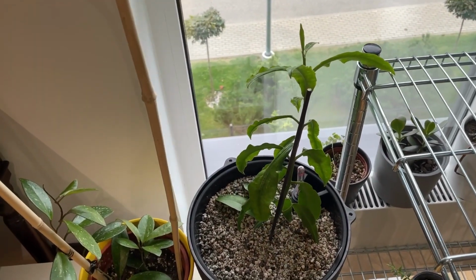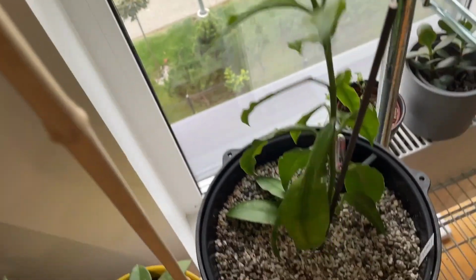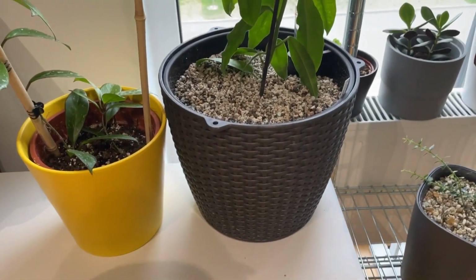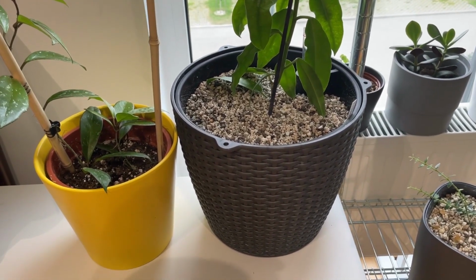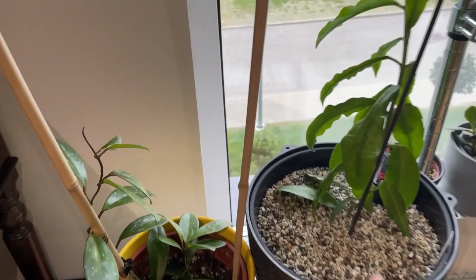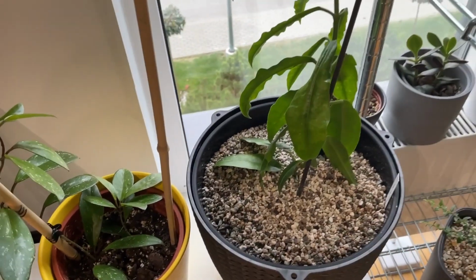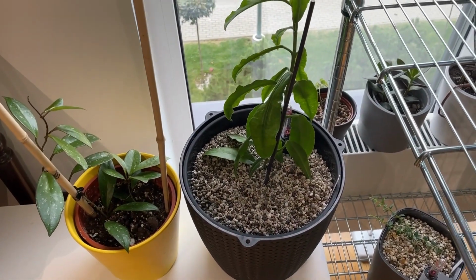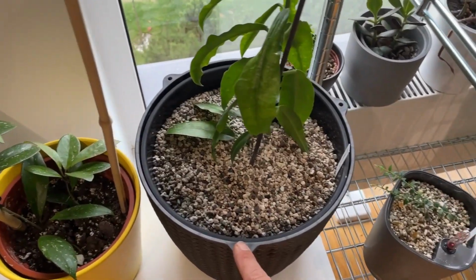Now, here's my Hoya Imperial Red. I've actually repotted it into a big pot. So I bought 2 hanging pots, Lechuza hanging pots, and I was a little bit surprised by the size of them. They're big, and if this is hanging somewhere, it is very, very heavy, difficult to lift with one hand. If it falls from the hanging, wherever it's going to hang, it could kill someone, it's so heavy. So I'm not using it as a hanging pot for the time being.